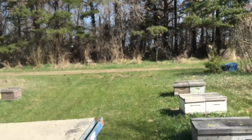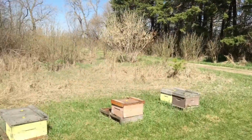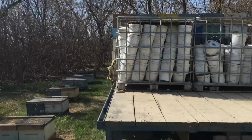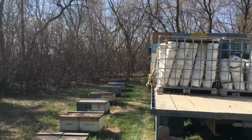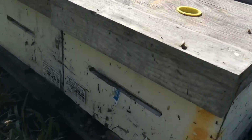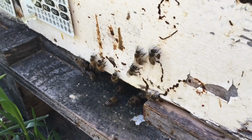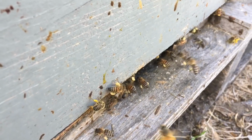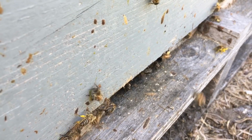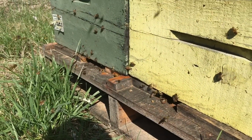This is one of the few early morning work days we've had these bees work on, which is so nice to see. So we've turned the corner now. Look at the streams of pollen coming in. That is gold.